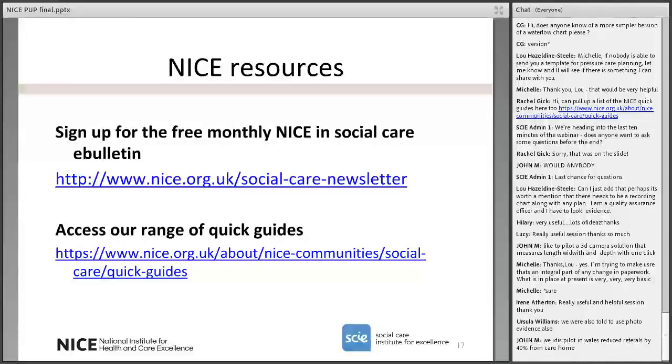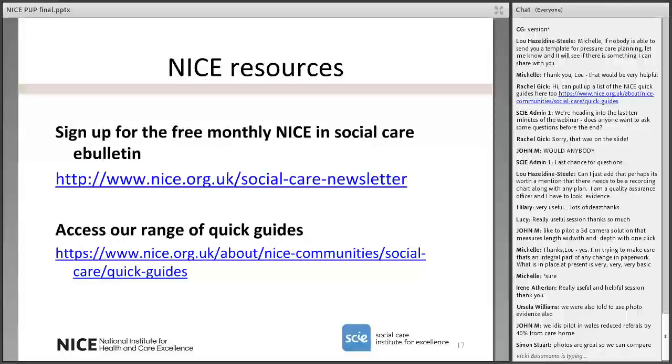Just a few people still typing, so we'll just wait to see if any more questions come through. Yes, I think actually I've just seen that last comment about photo evidence. I think that's very important that we do take photos of any pressure damage or ulcers or any skin damage at all, so that we can see exactly what's happening, and maybe do a weekly photograph. That's what we do in our homes. We check, we do a wound review every week, and we actually record that on our nourish device.